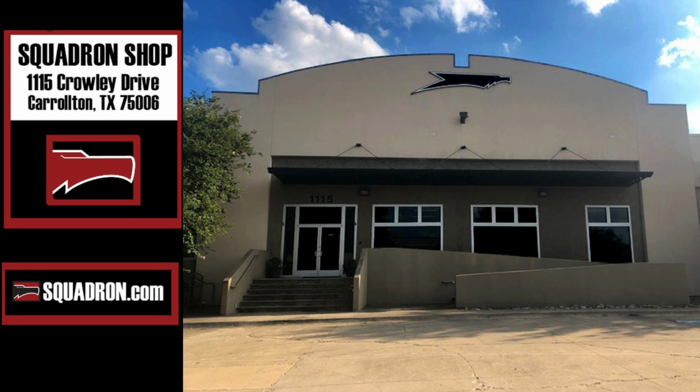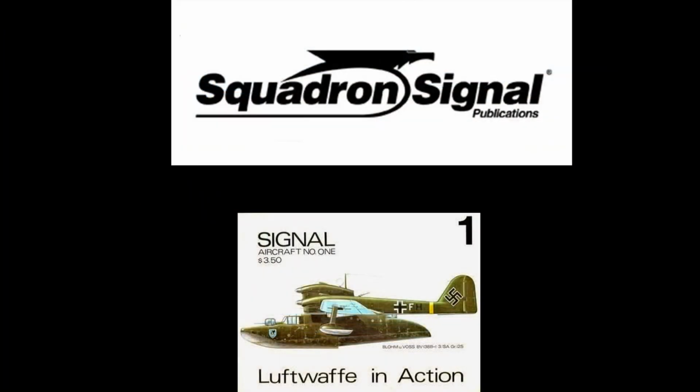By 1971, the Squadron Shop had opened 2 more hobby stores, another one in Detroit and one in Cleveland. Well-known artist Don Greer began working for the Squadron Shop as they launched Squadron Signal Publications. Their first book was Signal Aircraft No. 1, Luftwaffe in Action. Since then, Squadron Signal Books has sold over 13 million copies.